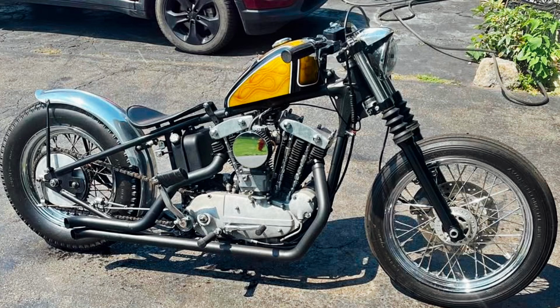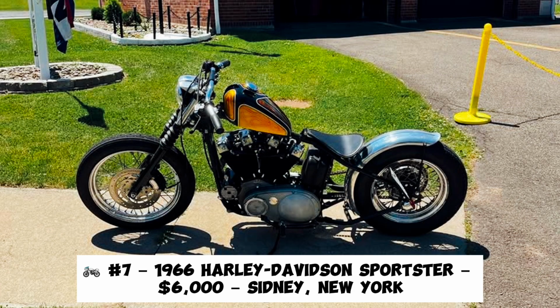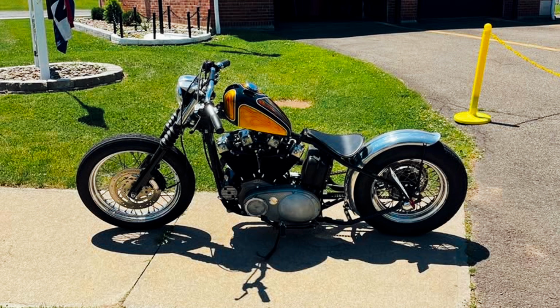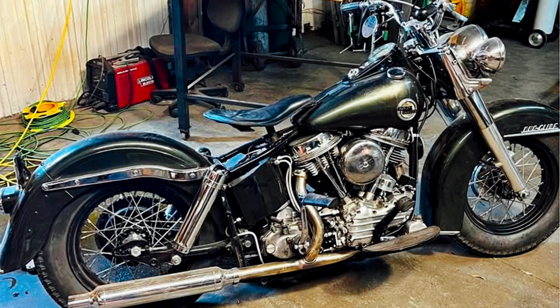Number 7, 1966 Harley-Davidson Sportster. This Ironhead chopper is professionally built and strictly kickstart only. Show quality with gold paint, and here's the kicker. You also get a free 1969 Honda CB350 included in the deal. No registration yet, but paperwork's available to get it done. Cash only, no trades.